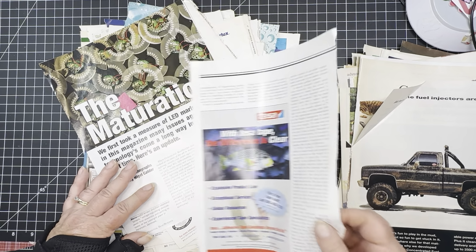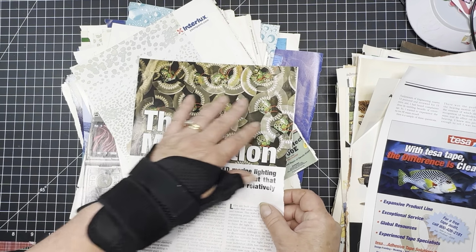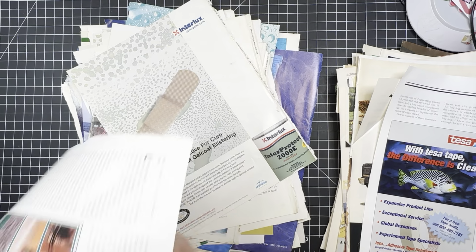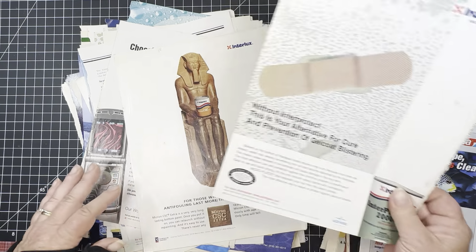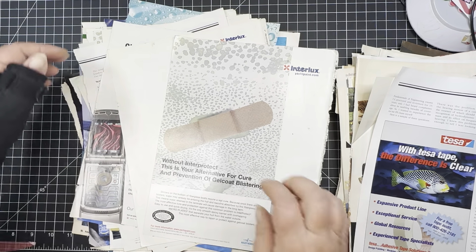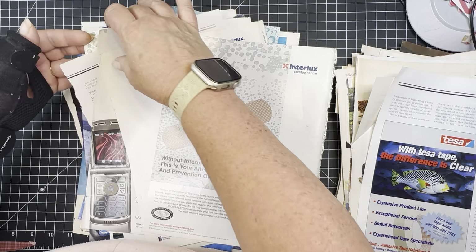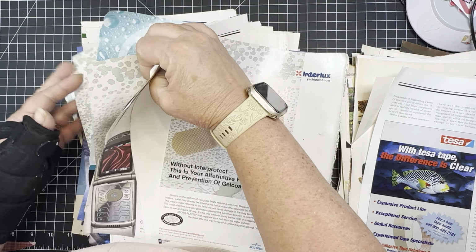The fish was cool. Whatever this is, I thought would make a cool background. This one I saw a couple times. I didn't keep it, and then I kept it twice, I think. Because here's the other one. No, I kept it 3 times. I'll put them together.